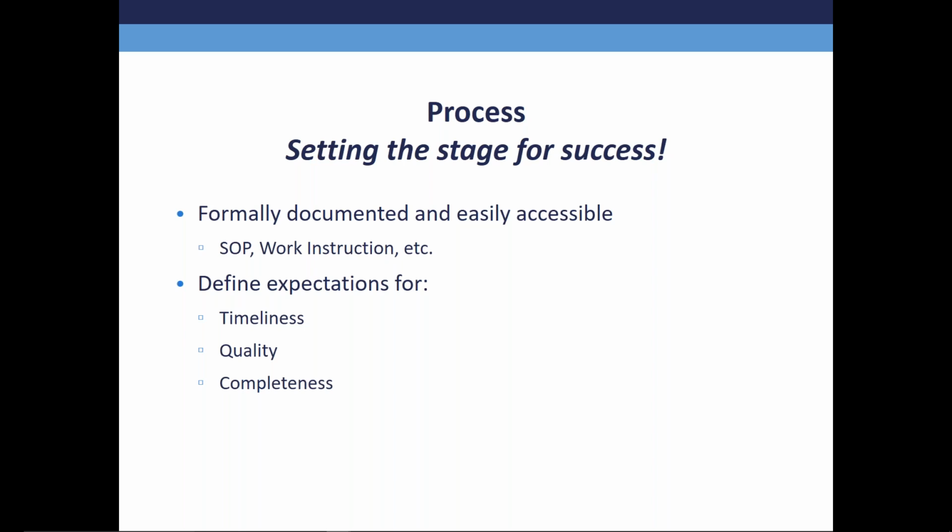Anyone who's going to be working in TMF should also be required to train on any of the processes and supporting documentation around TMF management. So you want your TMF process documentation to really define the expectation for three main things. We want to define expectations for TMF timeliness. So this could be an example of how long you may have to submit documents into the TMF once they've been finalized. We want to have expectations set for what are the quality levels that we're looking for.